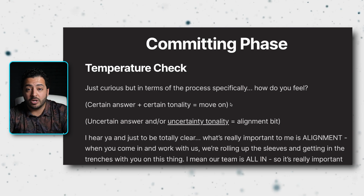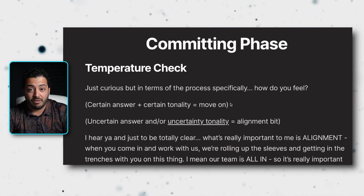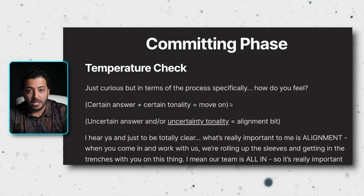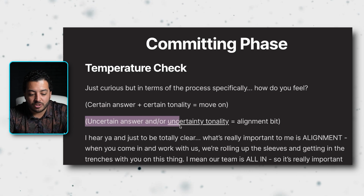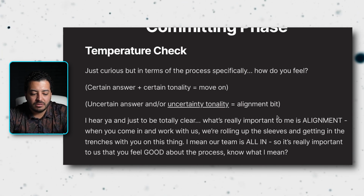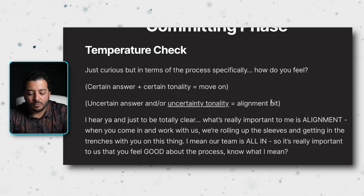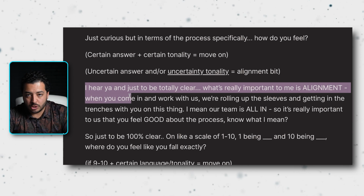So if they're like, yeah, I'm 100% confident, or they might not say that, but they'll say, yeah, I'm actually really confident that this is going to be what helps me out. If they say that, you can move on to the next part. If they don't say that, and they answer uncertain and they're like, yeah, I mean, it sounds okay, whatever. If they answer in that way, you would say this part, right?